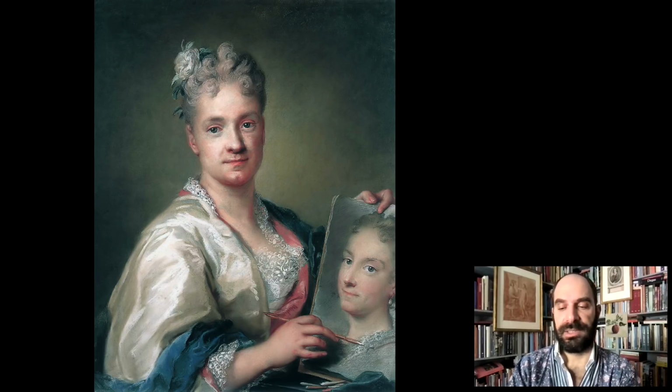and after her father's death, she actually ran the household with her mother and her sisters. Here she is in a fairly early self-portrait, where she's shown painting her own portrait, and this was given to the collection of the Grand Duke of Tuscany, who collected at the time self-portraits of famous artists, and is now, of course, at the Uffizi.